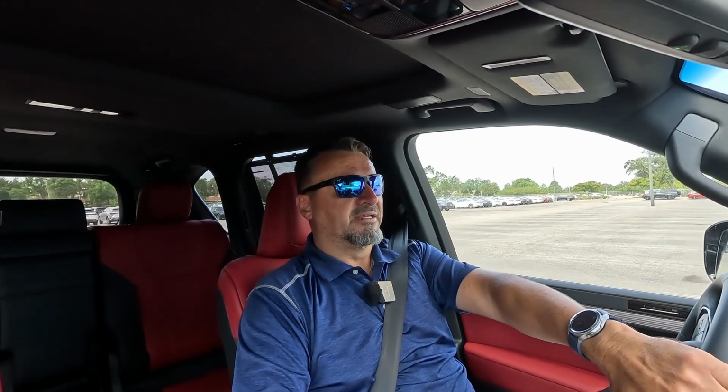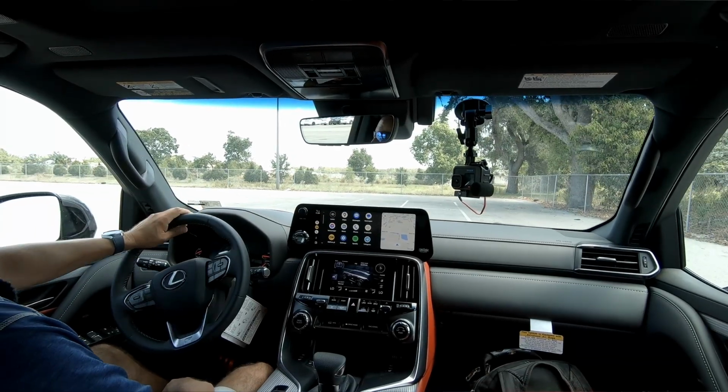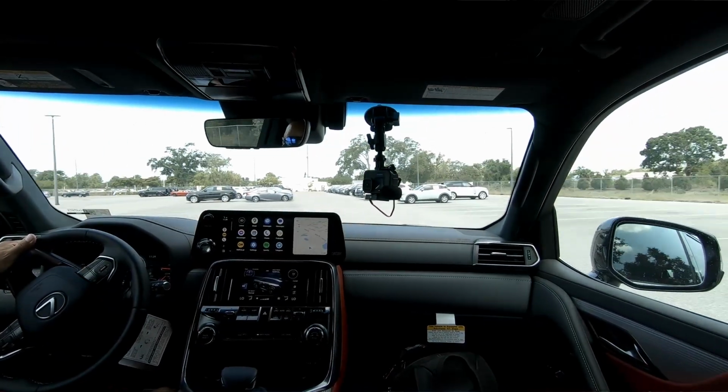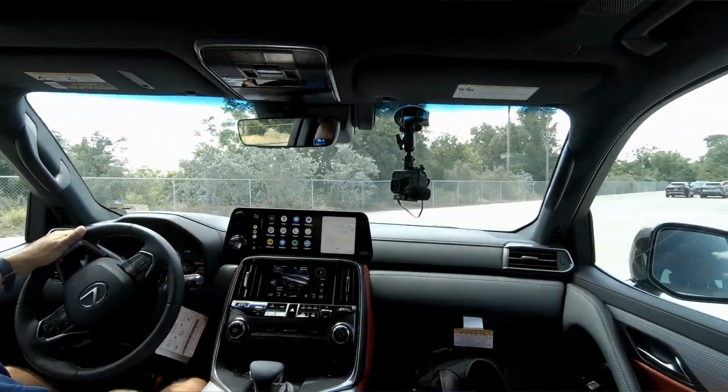Take a look at the steering, the turning radius right here. Move it all the way to the left, and let's turn. We have 1, 2, 3, 4, 4.5 parking spaces to turn this vehicle around.